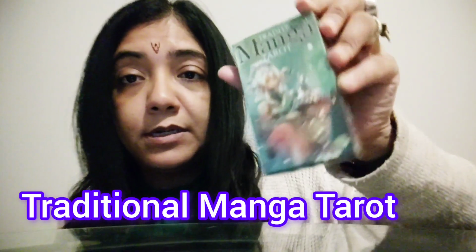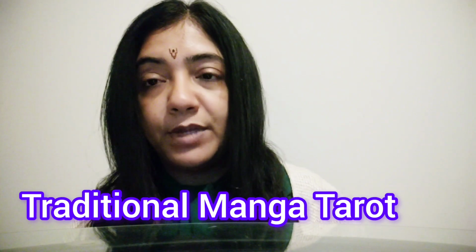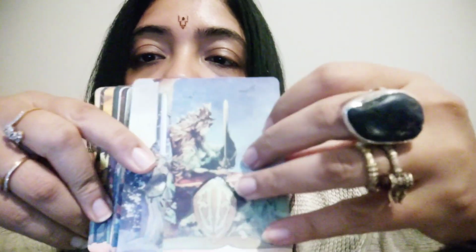So the next deck I would recommend is the Manga Tarot. You will actually be able to see why it is called manga. Manga is, I think, Japanese art, Japanese art and cartoons or something like that. So you can see, these images are also going to have that cartoony sort of feeling, but yeah, these are really good. You can see that. So that is the Manga Tarot. These cards are also really good, so that is also something that I would recommend.